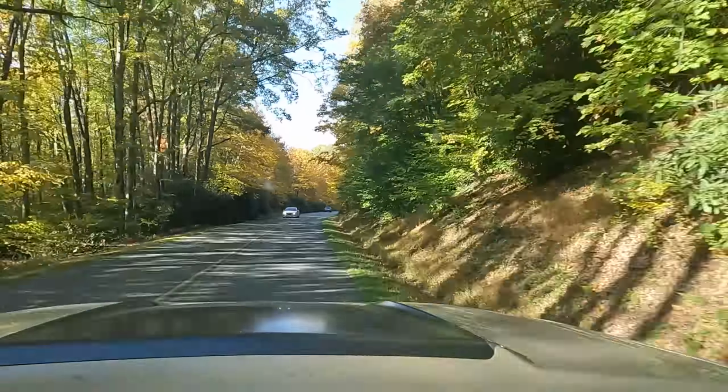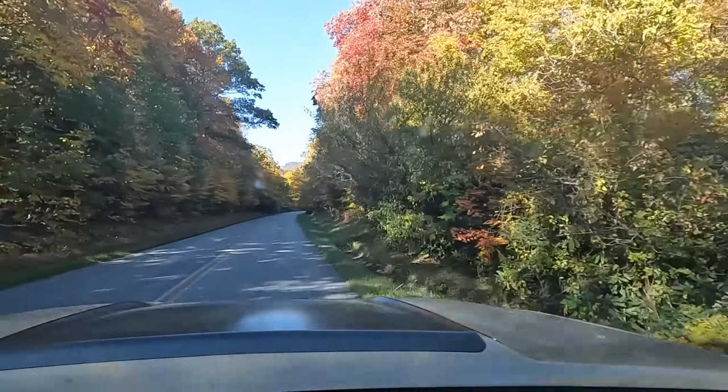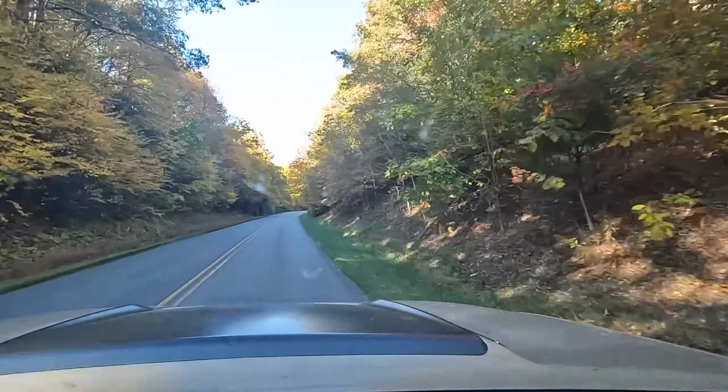Oh, look at the mountains in the background. Wow. Stunning. Yeah, the leaves are turning. Oh yeah, this is really nice. Reminiscent of my home state of Michigan, about this time of year when the leaves start to turn.